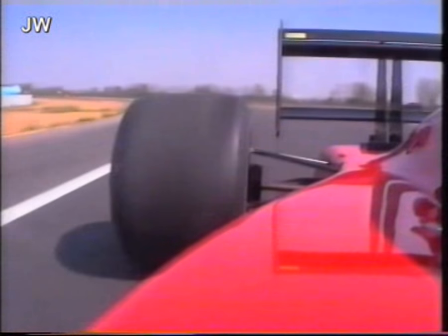The light there, a bit of a twitch, trying to feed the power in. Easy to oversteer the cars in the slower speed corners, but of course in the higher speed, when the aerodynamics really come into the equation, then they grip like glue.